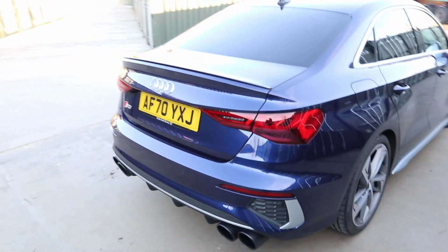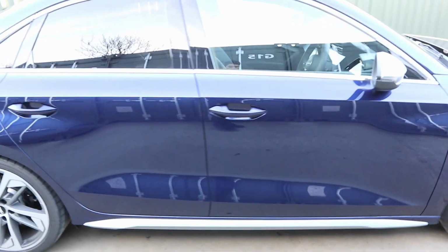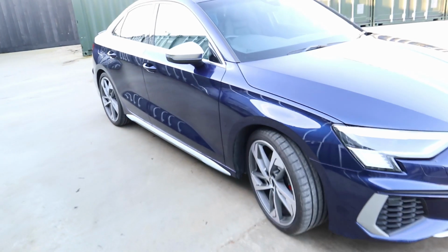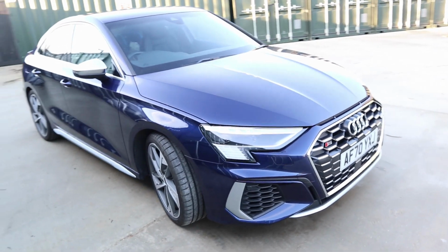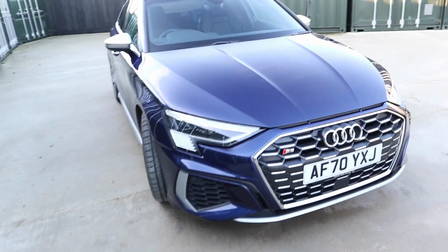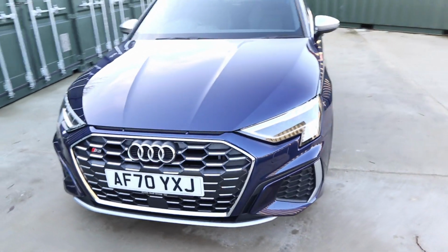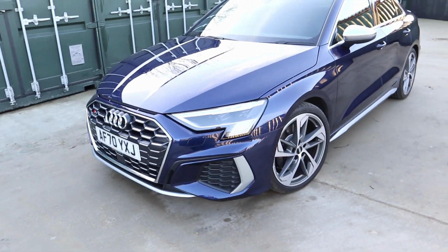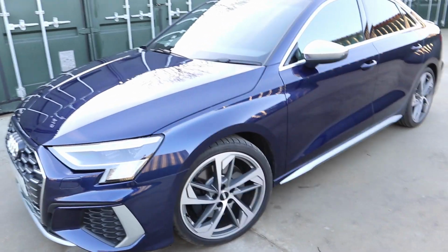A lot of people are saying they don't like it, they prefer the 8V, but I disagree. I know it's only my opinion, but I think this is nicer looking than the 8V. It just looks more grown up. It looks more like a mini S4 than an S3. It just looks a bit classier than the old S3, if that makes sense. It feels like a baby S4, just that next level up in terms of classiness and interior especially. But it is such a nice looking car.